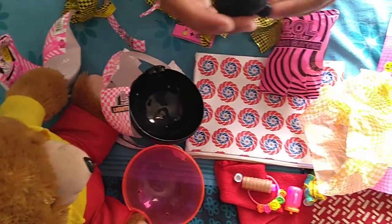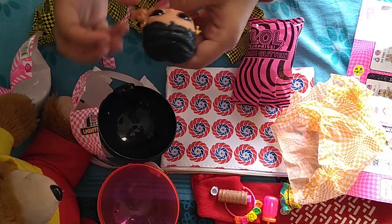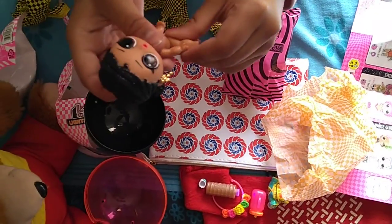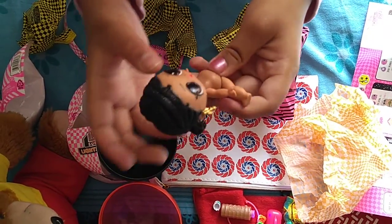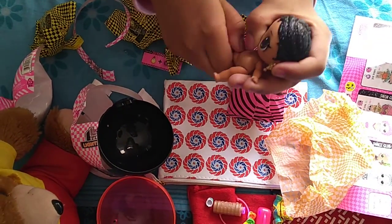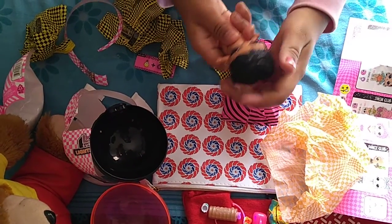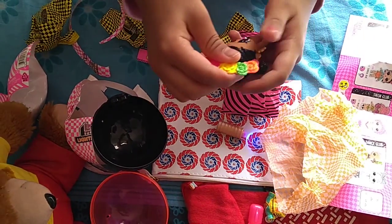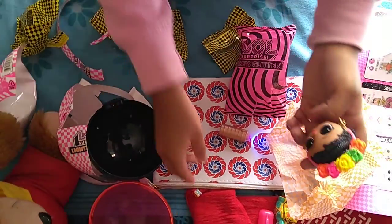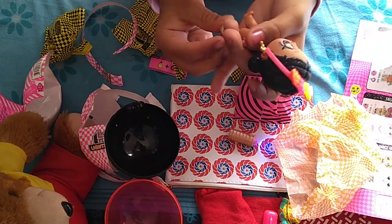Ooh, OMG! This doll. Oh, she is doing a split. She has cute earrings. Wow. Oh, it's kind of hard. Okay. Wow. She is so beautiful. I love her. First, let us get her dressed up. First, let me put on the headband. Oh, she looks so cute with the headband. Okay, and the shoes. Ow.